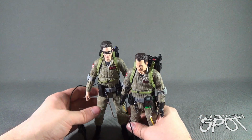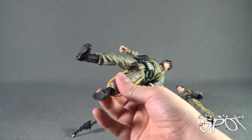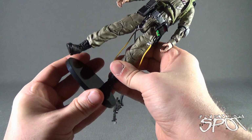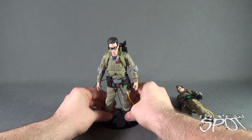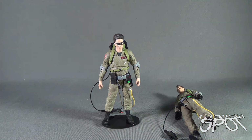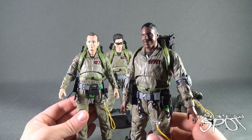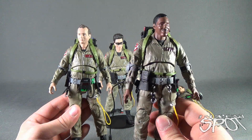And let's have a look at Peter. Again, display stands. I should have really got these guys all on display. You know what? Let's get them all on display stands. There we go. At least then I can get them standing up. Alright, so now we got Egon in place. It actually looks like they all have variations to their openings, right where their collars are. They do vary a slight bit from one to the other.